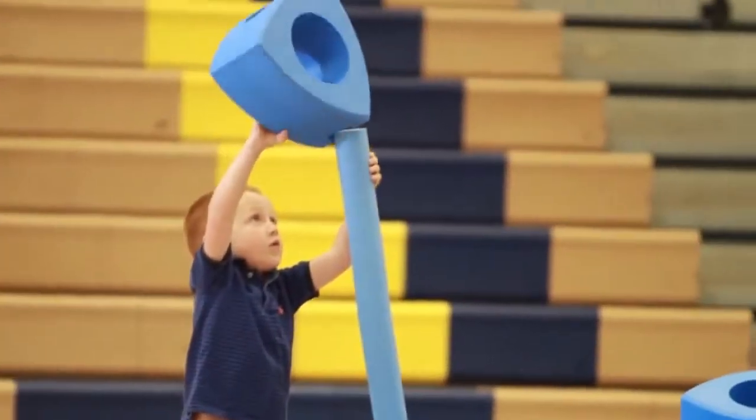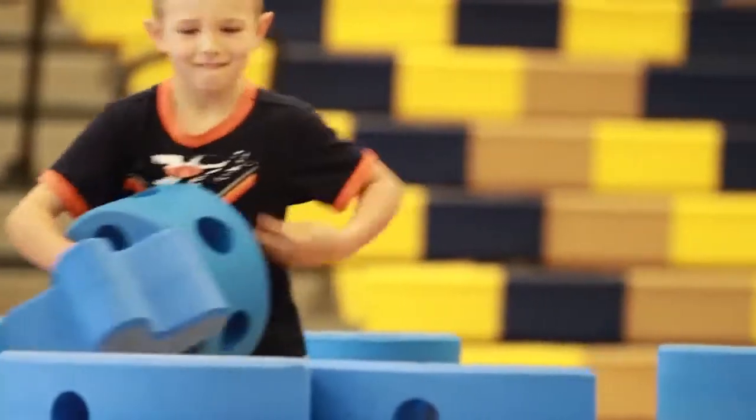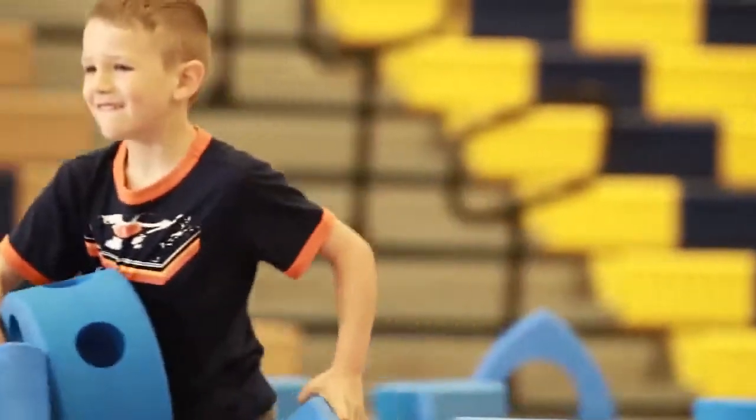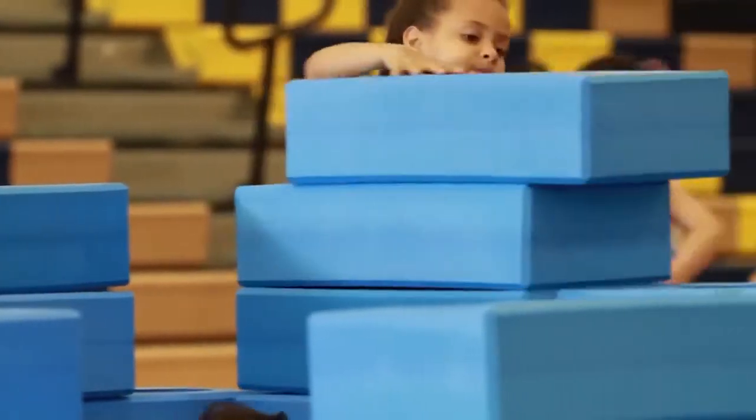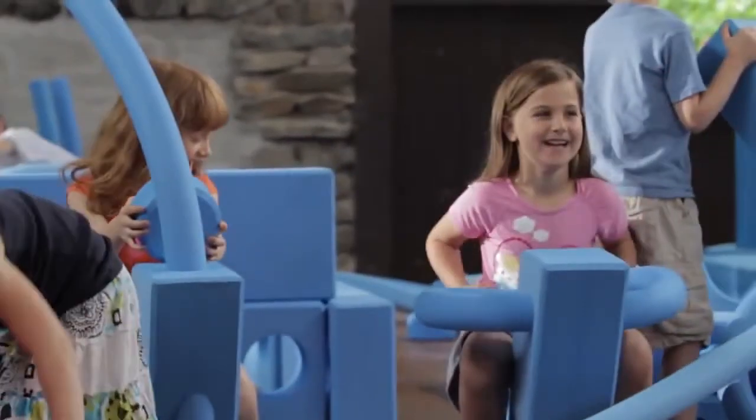If you're playing with a toy like a doll or a Matchbox car, you have an object that already has an idea as to how to play with it. But when you have blocks, especially enormous blocks bigger than themselves, they become so excited. All of a sudden they transform these blocks into something magical to them.